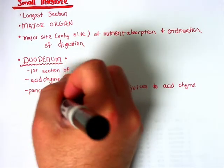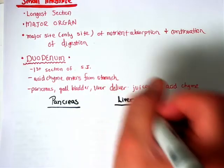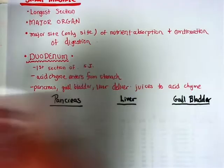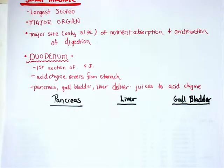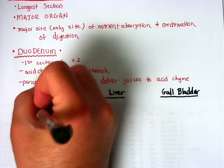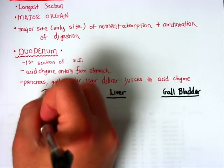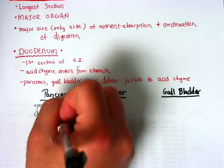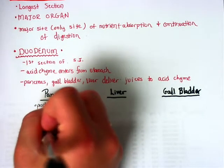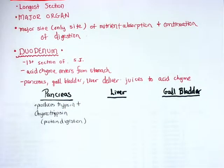Let's spend a little bit of time talking about the role of each of these organs. So I'm going to give pancreas some time, throw some time to my liver, talk about the gallbladder, run through all these important concepts. Your pancreas is going to work to produce chemicals called trypsin and chymotrypsin. It produces trypsin and chymotrypsin, which are going to work to continue protein digestion, which began in the mouth, right?